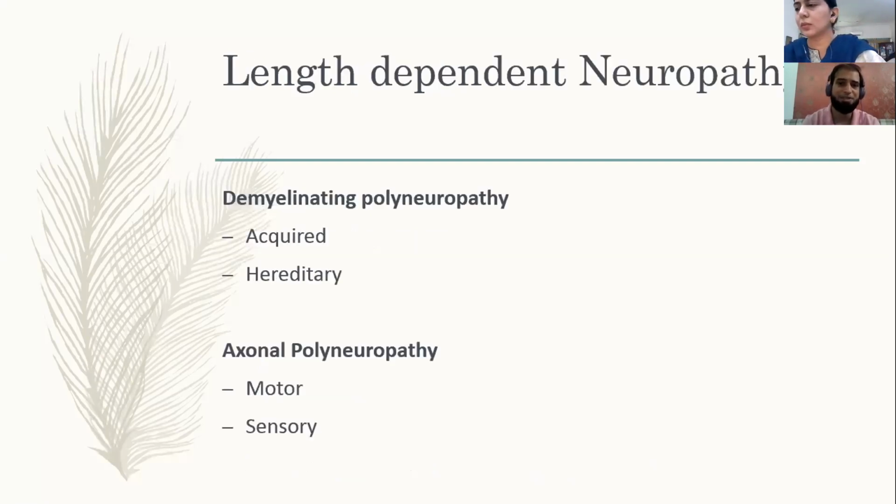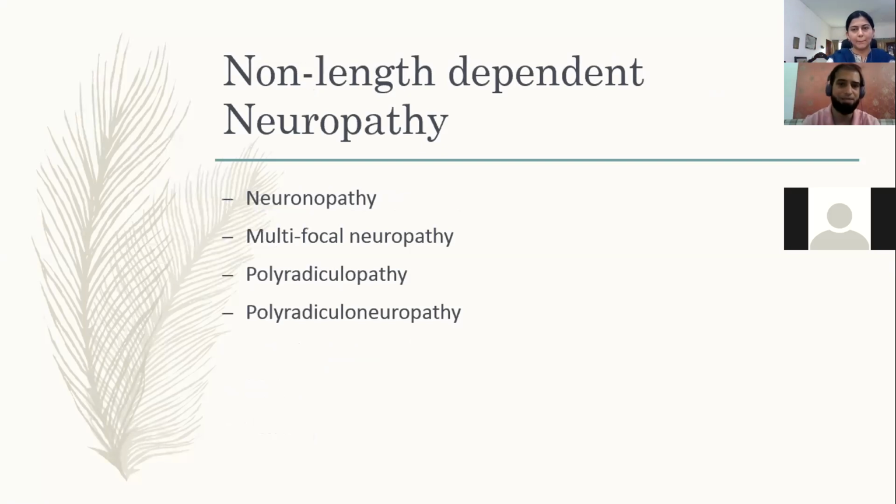Okay, so when it comes to length-dependent neuropathy, the demyelinating polyneuropathy or axonal polyneuropathy, again, it could be both acquired and hereditary in both cases. But what we have to do is to pick up the pattern, try to see if it is predominantly motor or sensory, or there could be a hereditary component to that. In case of non-length dependent, as I already mentioned, it could be neuronopathy, which initially can present, especially in case of sensory neuronopathy, as a distal symmetric sensory involvement, but with the progression of time, it turns out to be non-length dependent. And there is further testing which can be done to prove that point.